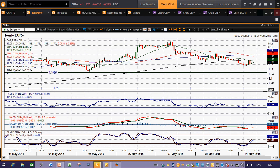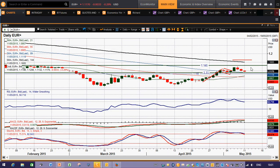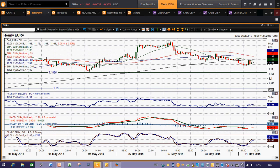But just a little bit disappointing, you could argue, that this flag pattern hasn't sort of worked out as it could have done, but it doesn't necessarily mean that it's not going to. There is some key support still intact, and the bulls are still hanging on. So whilst that is the case, I'm going to remain fairly positive about this chart, but still a little bit more cautious than I was, but still fairly positive. So that is the euro outlook today.